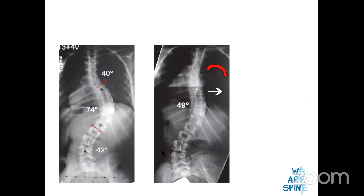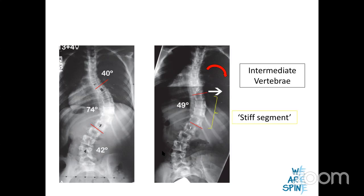When you do bending x-rays, these end vertebrae change. However, end vertebra for a given curve is like the name. Your name will not change whether you're in Bombay, Delhi, or North America. Similarly, once end vertebrae are defined on the standing AP x-ray, you cannot change that name. And hence, end vertebrae on a bending x-ray are called intermediate vertebrae. These are important to know because these are the bones between which the segment of the scoliosis is stiff. And if and when you're doing surgery for this patient, you have to work harder on this segment.